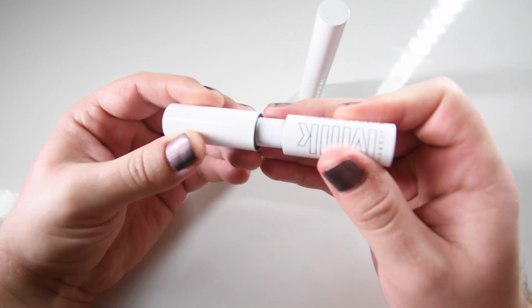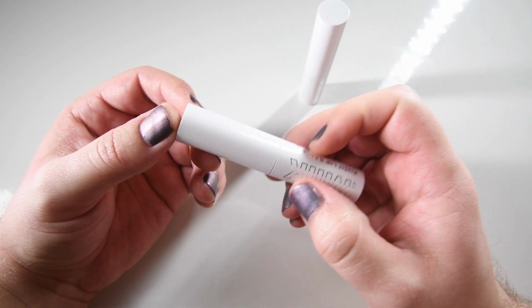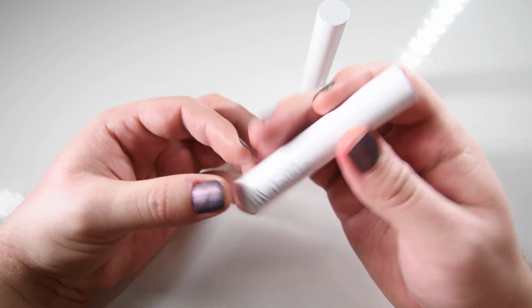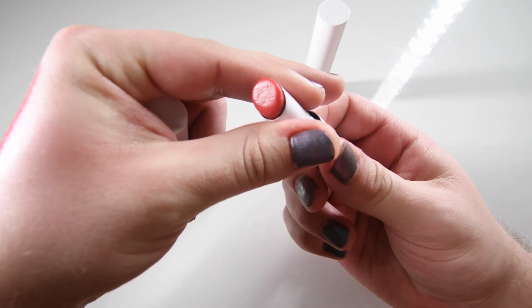Oh god, that's so nice. A magnetic packaged lip balm. Oh my god. But I love the aesthetics of this. I just love the big font, the big milk sign, the magnetic packaging, the white. I just think this is glorious. Anyway, these are just kind of sheer lip balms.